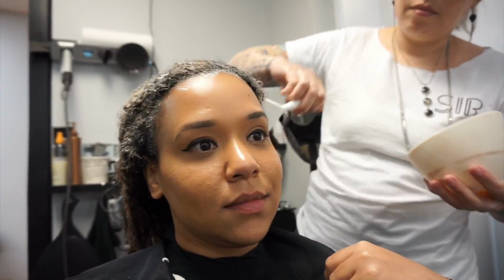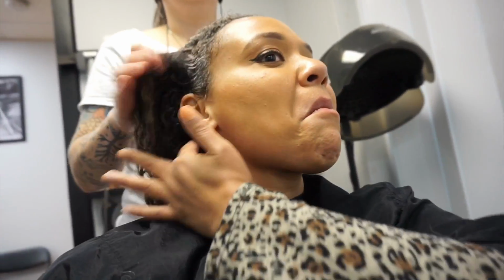After she was done with the haircut, she added some more deep conditioner, and I actually go home with deep conditioner. I love to wash my hair in the mornings because I don't diffuse, I air dry, and this was kind of an evening appointment, so I usually just go home with my deep conditioner and style it the next day.